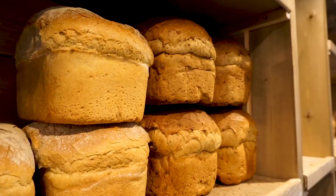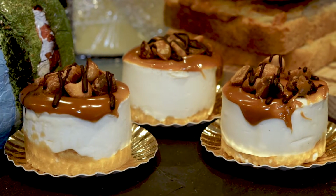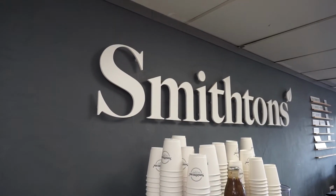And what are your best selling products? Best selling products? Bread, brownies, cakes. They are the staple items, alongside takeaway coffee. But actually, when you go outside of those 4 products, the sales mix is pretty even from there on in.